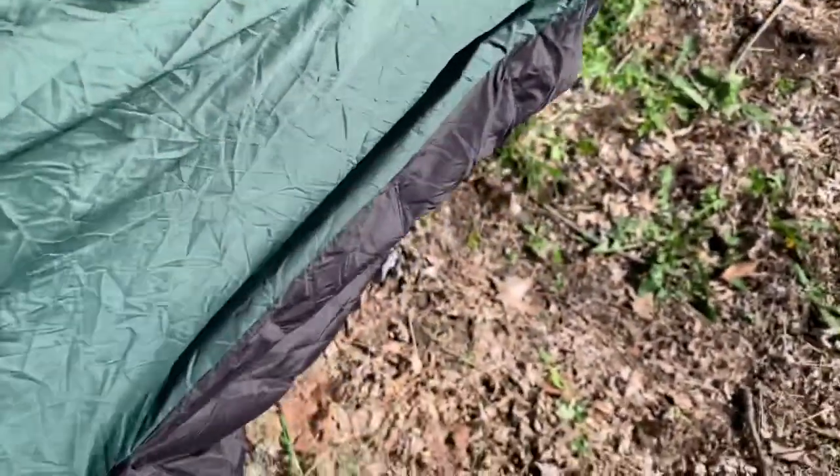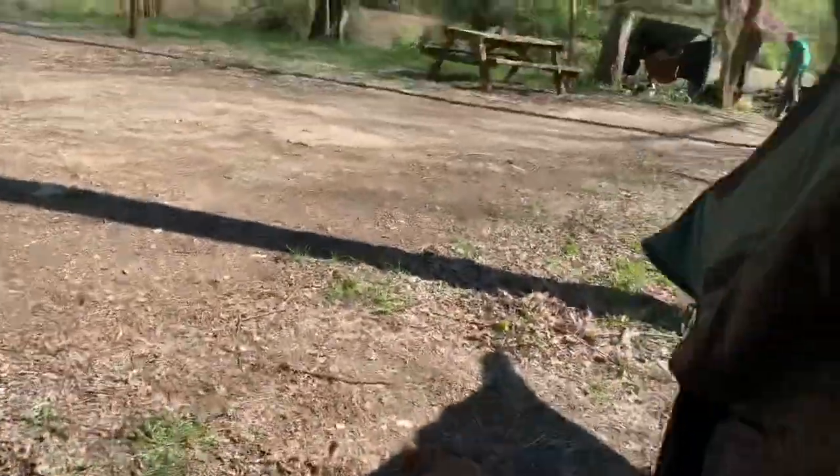There are some concerns because there's some spots where the stitching isn't good, like right here. You can see that. And here. I noticed when we had it out before that along these seams you can actually see light through them, which means that it's not going to be very weather resistant.